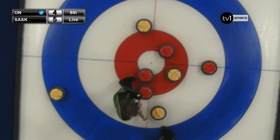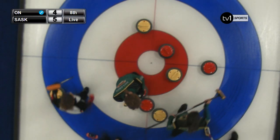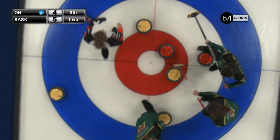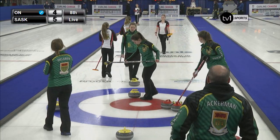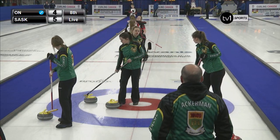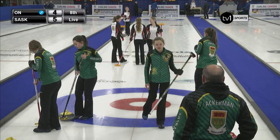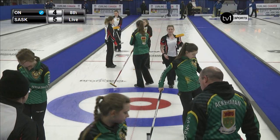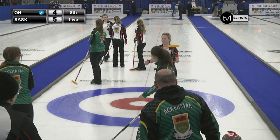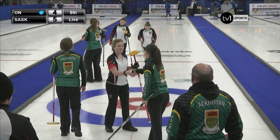It's handshake time. So Ontario's going to take this one, go 3-0. They're going to win by a score of 6-5. That was a really good game, and what an exciting last end. Congratulations to the two teams. They're both playing extremely well. Both have great game plans and end plans and a lot of great execution.